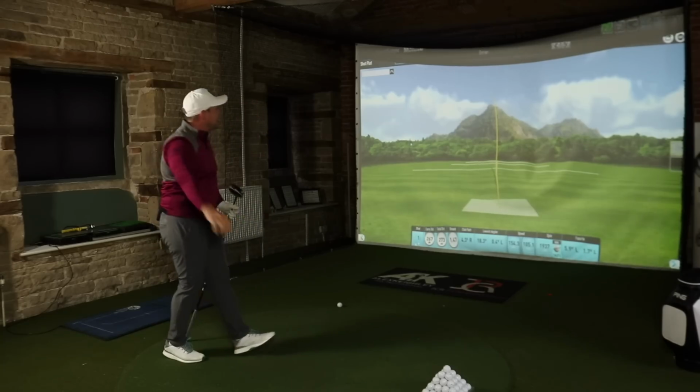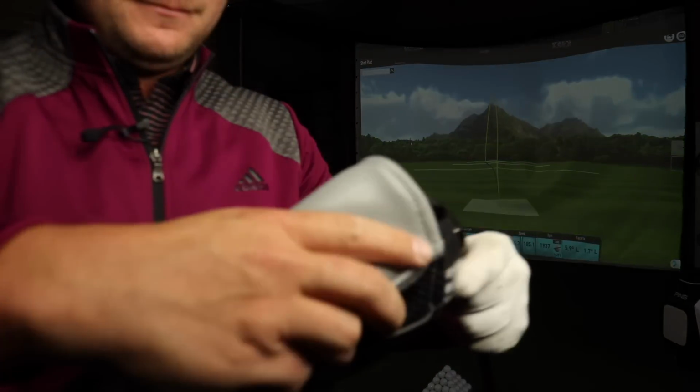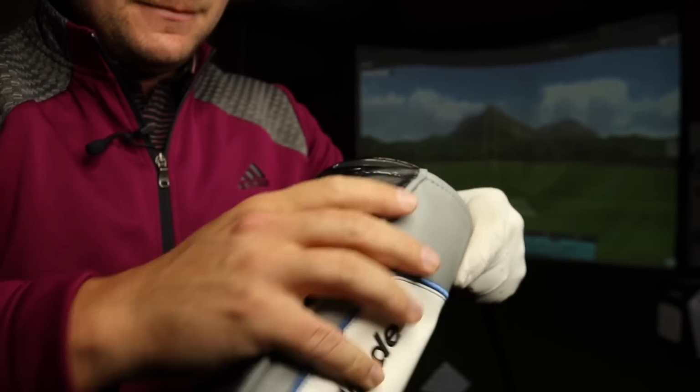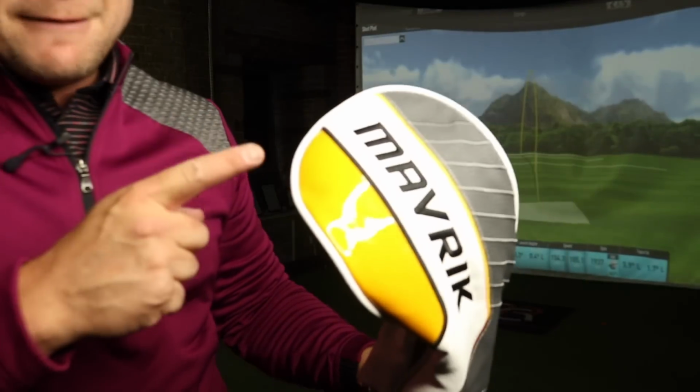This is going really well. Right, number 4, really well. Yes! TaylorMade SIM. This is the one negative, the head cover. The SIM's actually ruined my Harbour Town head cover as well. Side note, SIM is done and Mavrik is out.